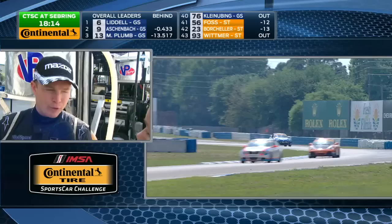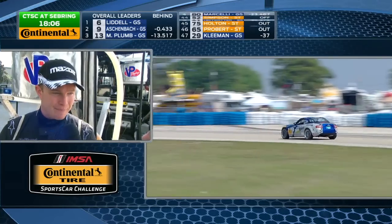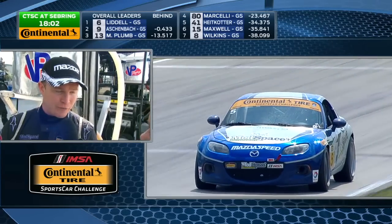Stephen's having to be a little easy on the brake pedal right now, the same kind of issues we fought here last year, and it looks like there are other guys doing the same thing. But I think we'll hang on, and maybe it'll be a race of attrition a little bit, and we'll see if we can get our Mod Space car to victory lane.